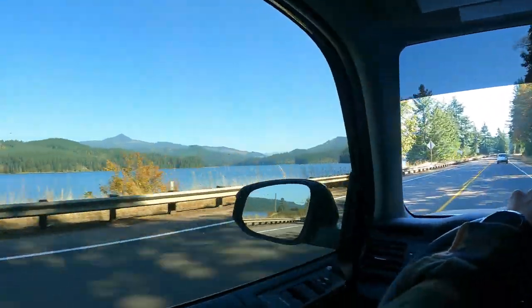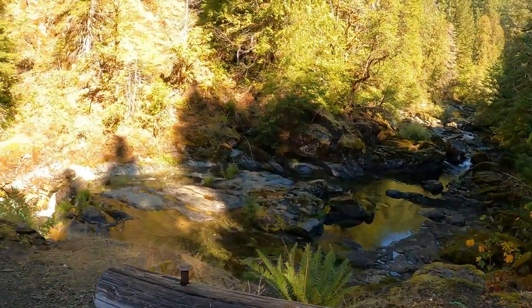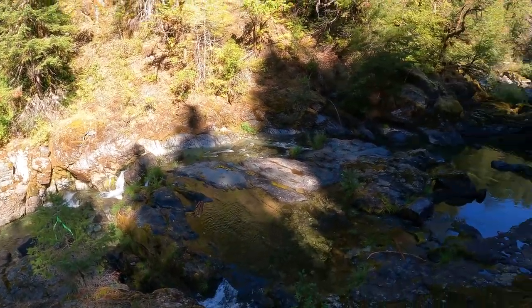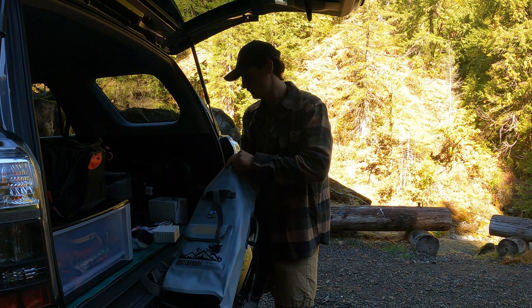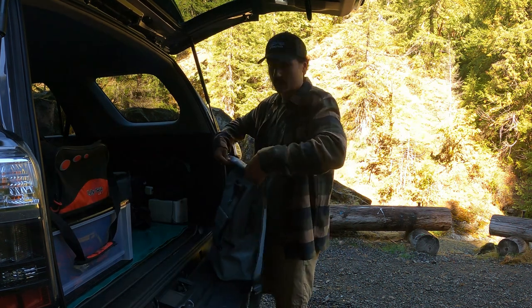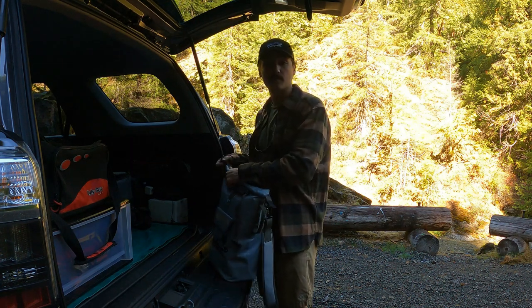So let's take the 4Runner up into the mountains and find a creek to fish in. So what I'm bringing down to the creek in this bag is some live bait. We got some night crawlers that should do the trick, plus some other spinners and things like that.